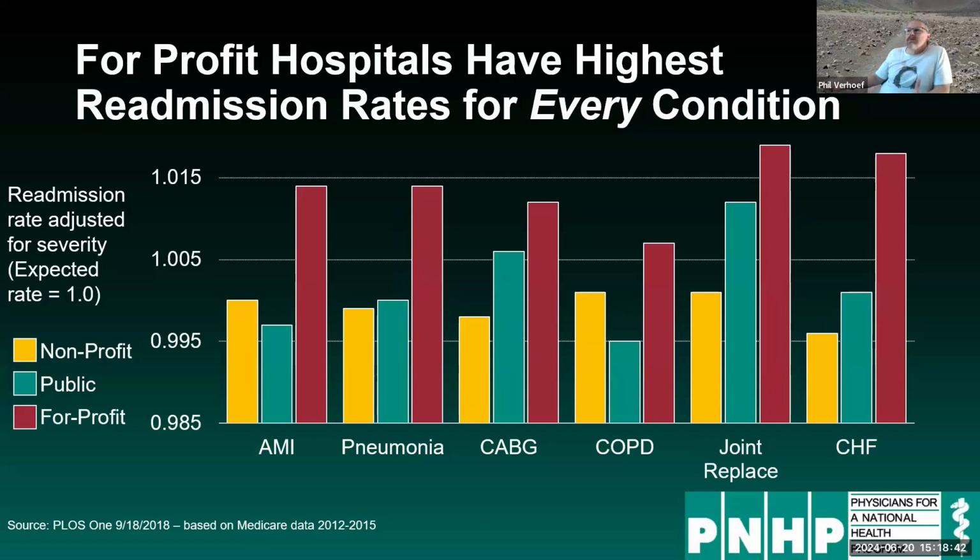For-profit hospitals have the highest readmission rates for every condition that you could look at. So in yellow are the nonprofit hospitals, green are the public hospitals, red are the for-profit hospitals. Readmission is a metric now used as a way of determining how high the quality of your care is at the hospital. And so 30-day readmission rates are now tracked by insurance companies, by Medicare, because if you got readmitted after your pneumonia hospitalization, that suggests maybe we didn't take good care of you the first time around.